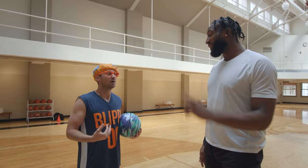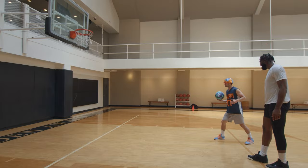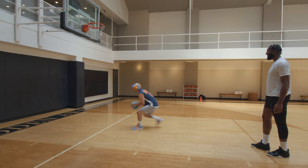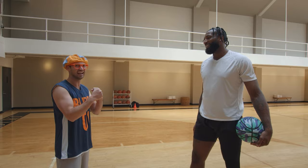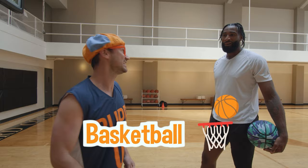All right. Let's try. Remember what I said. So, couple steps, plant, and jump. Correct. All right. Good try. Good try. Well, maybe if I keep practicing how to dunk, then maybe I'll be able to do it. I think so. Keep practicing. Good job, Blippi. This is so much fun learning how to play basketball with you. You are a great teacher and a great coach.